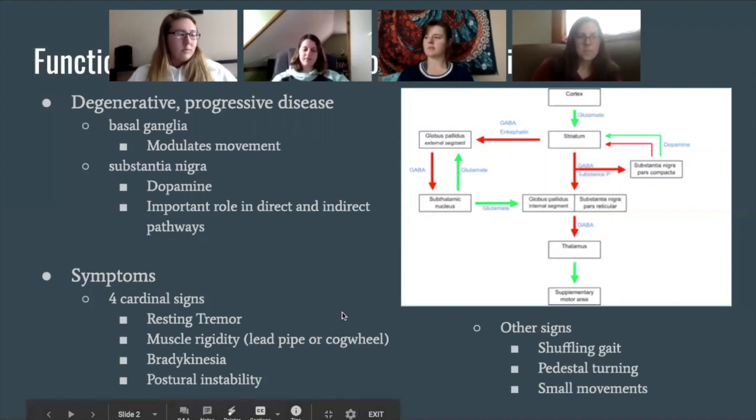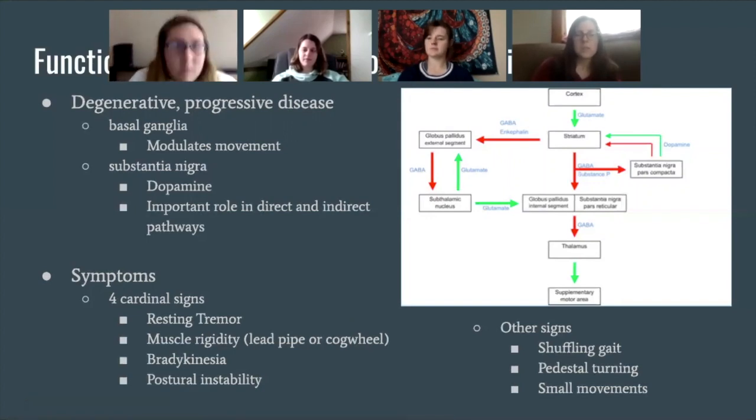And there are so many other symptoms that you can see, but you can see by the ones that I've listed that they all have something to do with motor control and movements, and this is due to that reduction in dopamine and its effects on the basal ganglia.